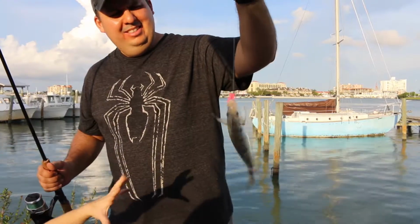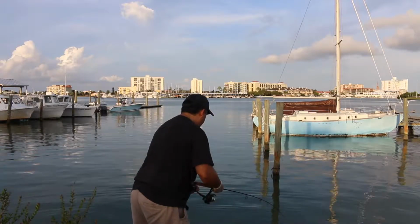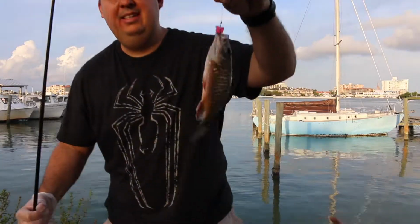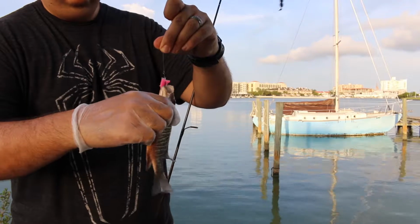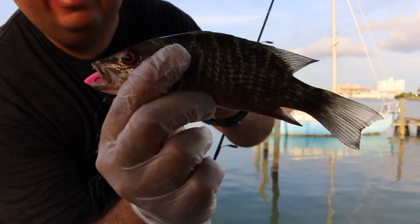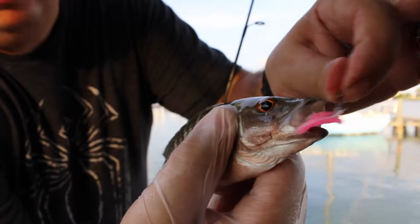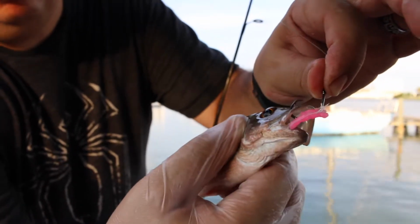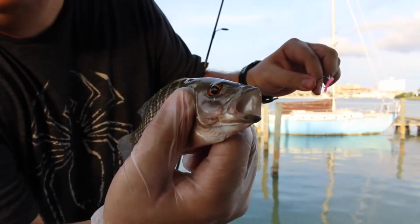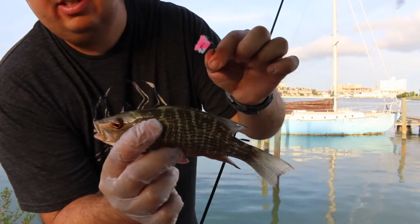Well, it's not a whale, but it's a fish. All right, so we got a little... I think it's an emerald fish. A little mangrove snapper. As you can see, the circle hook just barely gets him on the lip. That's why you want to use a circle hook, because they don't swallow it. You can just get them out real nice and easy, and the fish is still healthy and ready to go in the water. So remember, circle hooks all the way.